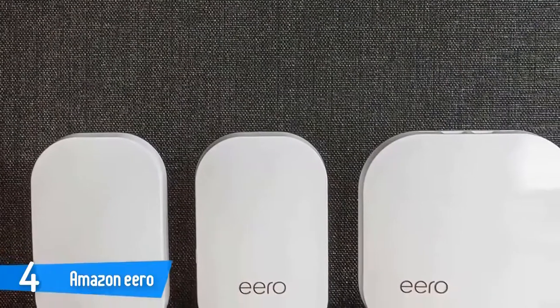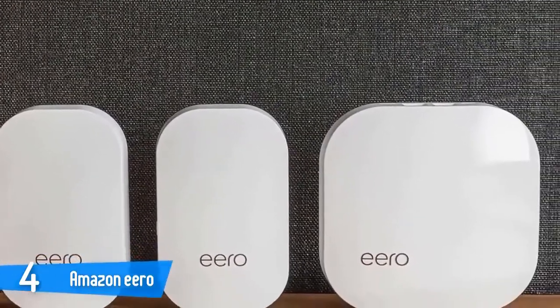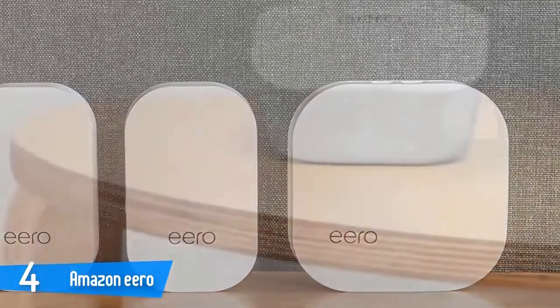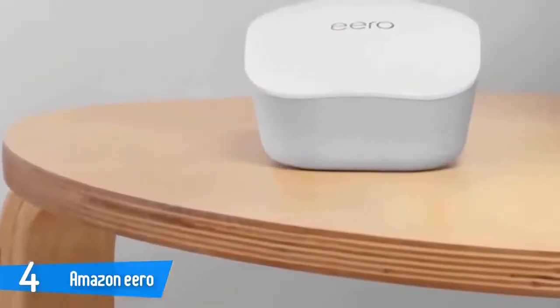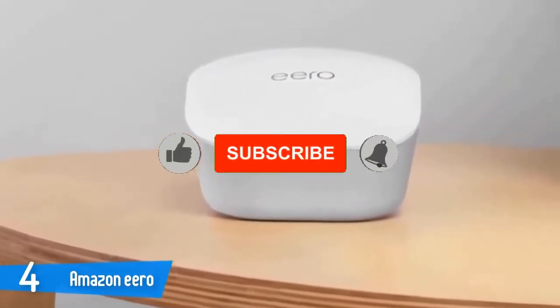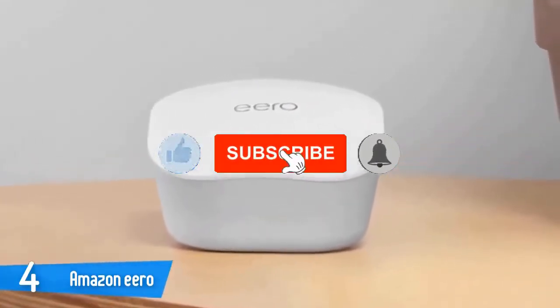Setting up your Eero mesh Wi-Fi system from your phone is simple. You'll need to download the iOS or Android app, connect your first Eero to your modem via Ethernet, and then connect it to the mains. Once that's powered on and you've established an internet connection, you'll then be asked to pair it with your phone.